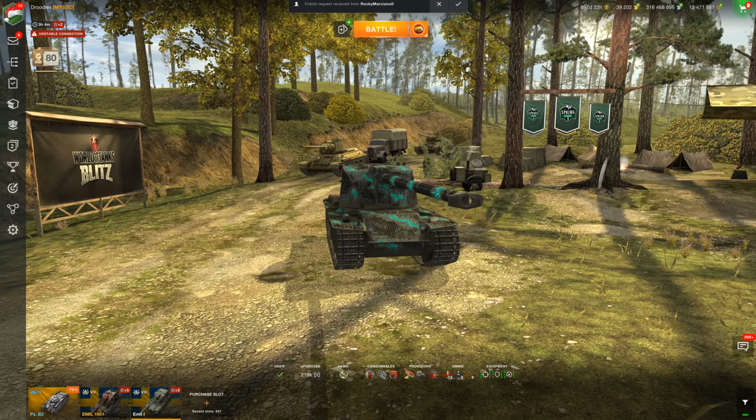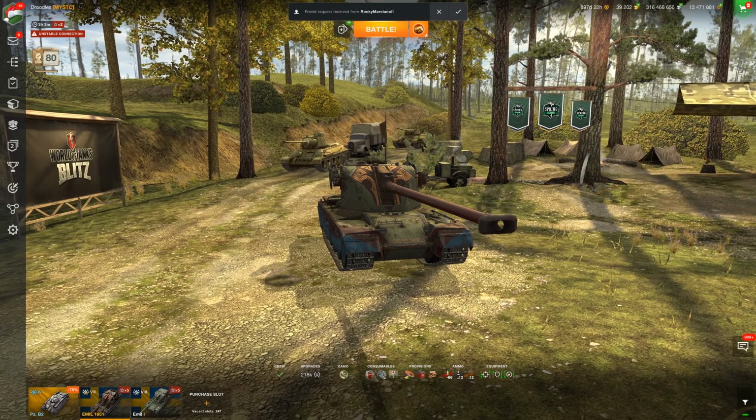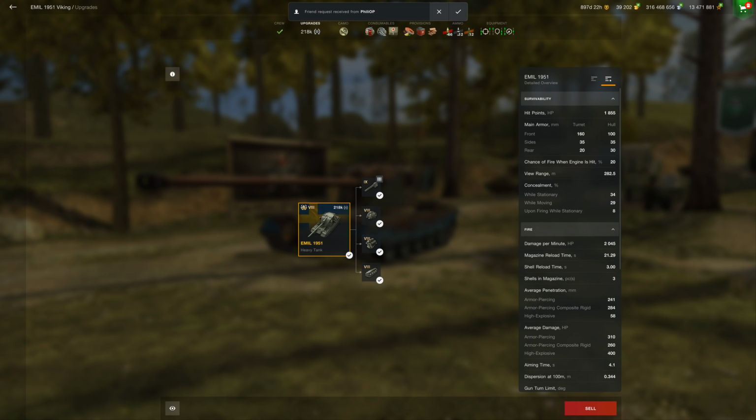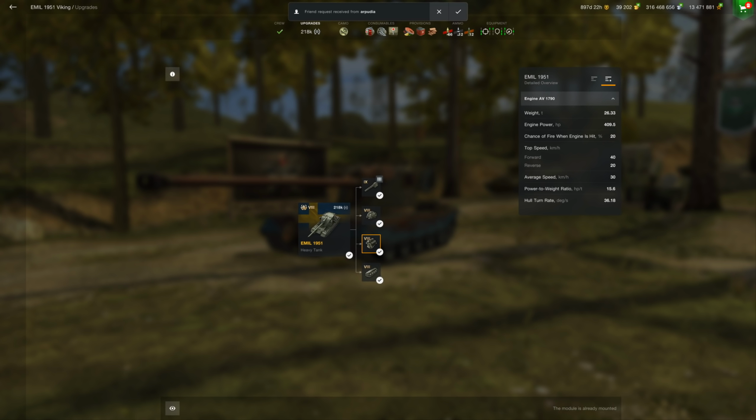But that does not make the Emil 1951 a bad tank, and I'm going to be showing you that exactly in today's video. Now, first of all, what are the advantages of this vehicle over the Emil 1, you may be asking? Well, first of all, it's faster. It goes 40 kilometers per hour, and it's got a way better power-to-weight ratio. The average speed of the Emil 1, even though it goes 35, I'd have to say is about 30, which is not great. This vehicle, it actually gets right up to 40, and it stays there.